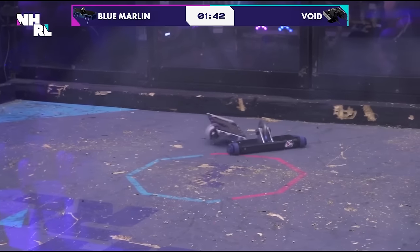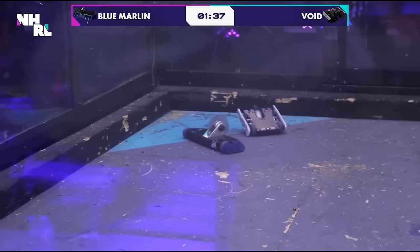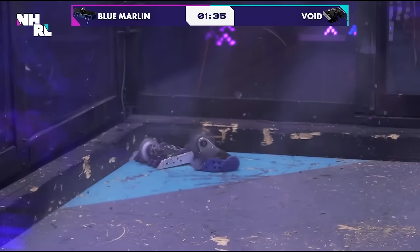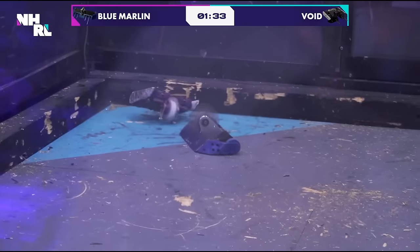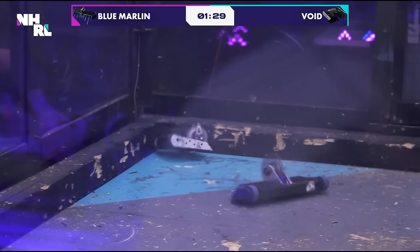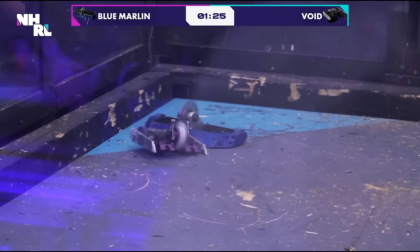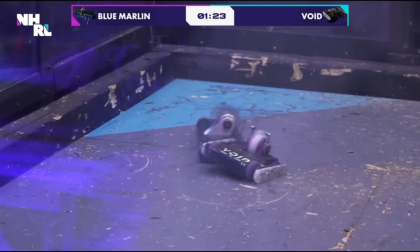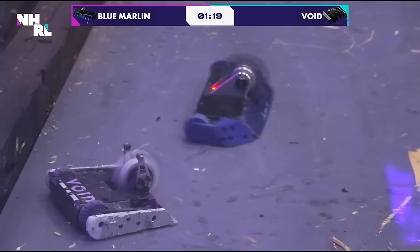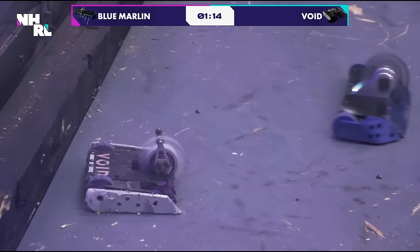Now, if we were tracking the soccer stat battles won, I think Blue Marlin would be way ahead here. Absolutely. It's just winning all of these engagements. And Void has got no answers. Yeah, Void's been doing a phenomenal job all day with these weapon-to-weapon engagements. But, man, Blue Marlin has just been able to take the strategic advantage. Nice side hit, pinning them up against the wall. Sometimes the geometry just doesn't work out for you.